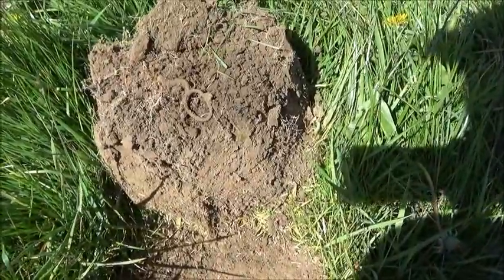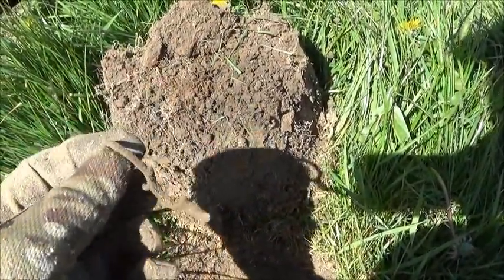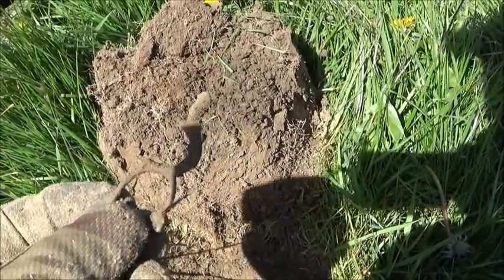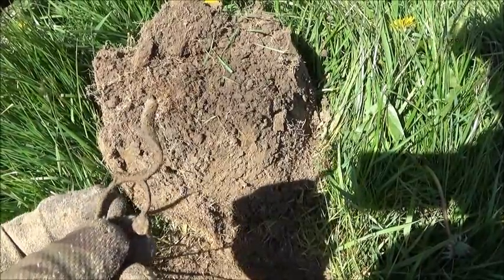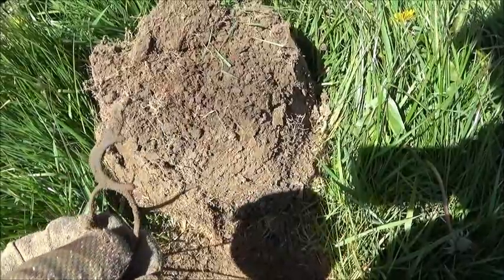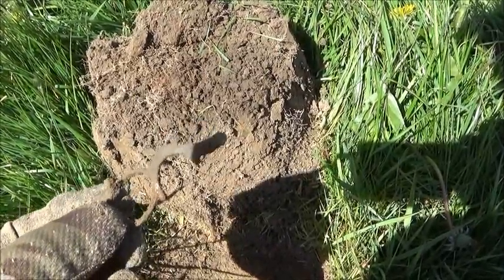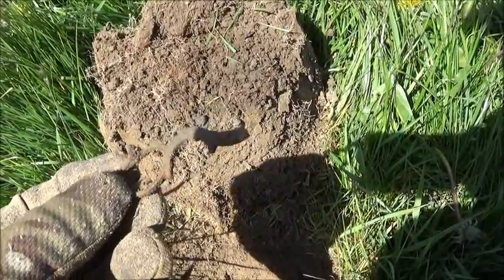Well, boys and girls, like they say, you never know what's going to pop up next. Looks like half of a pair of scissors. Very ornate. Could be Victorian, possibly Edwardian, don't know. But it's a very pretty little find all the same, and definitely got some age to it. So, I'll take that. Right, we'll pop it in the bag and we'll get a bit further.